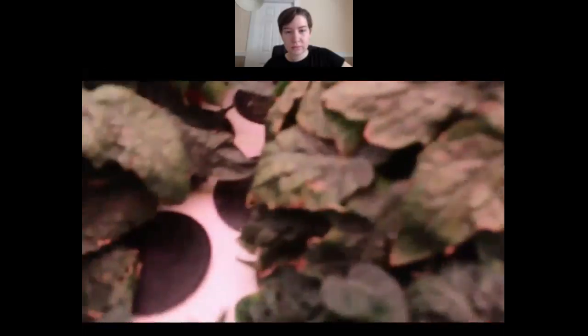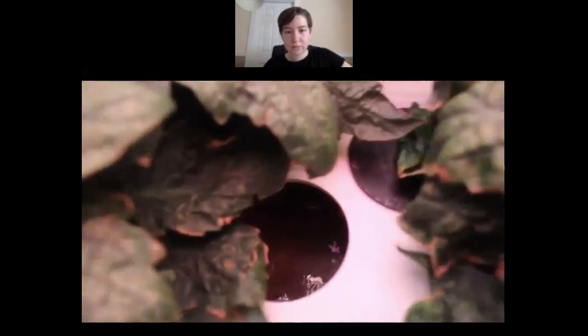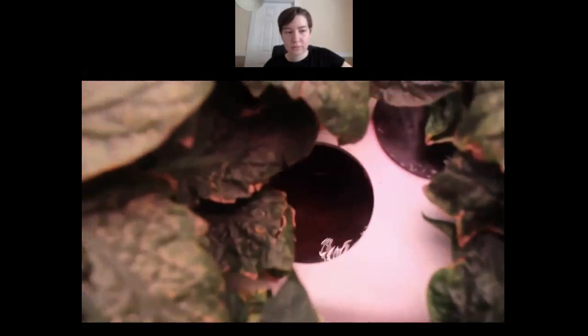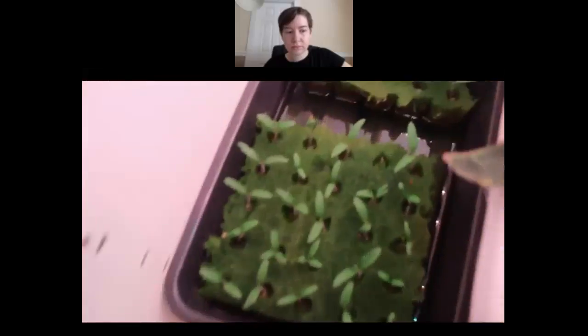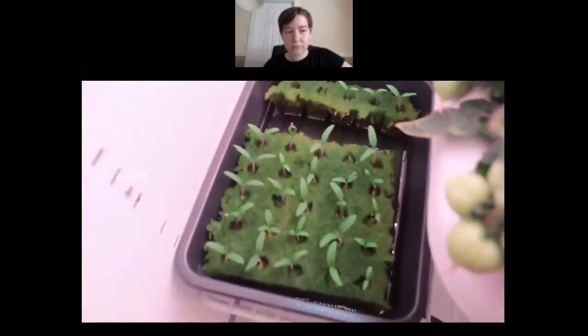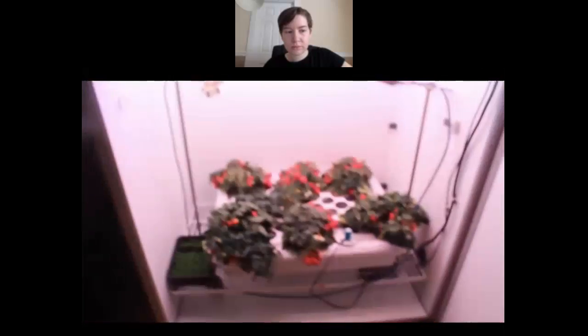You'll notice that they are growing in water, not soil. There's no soil in our growth chambers at all. That's called hydroponics, and we'll talk about it a little bit later. Here are some little sprouts that are also growing in water, so you can see that.